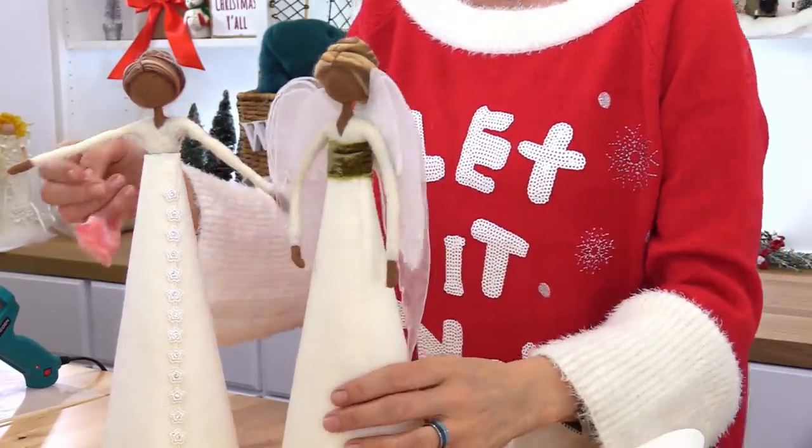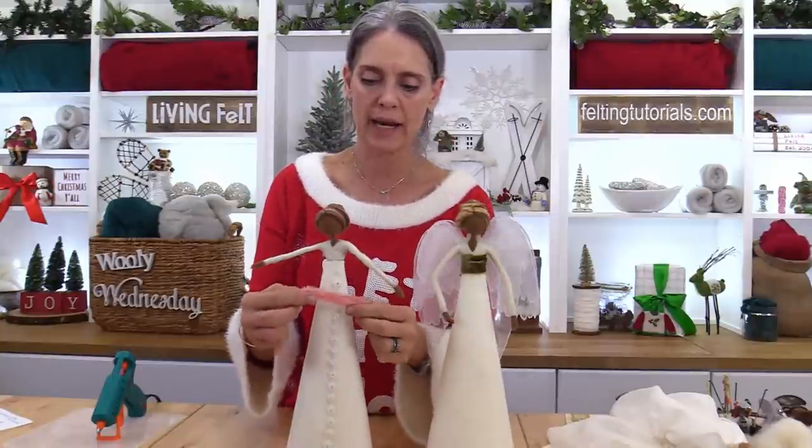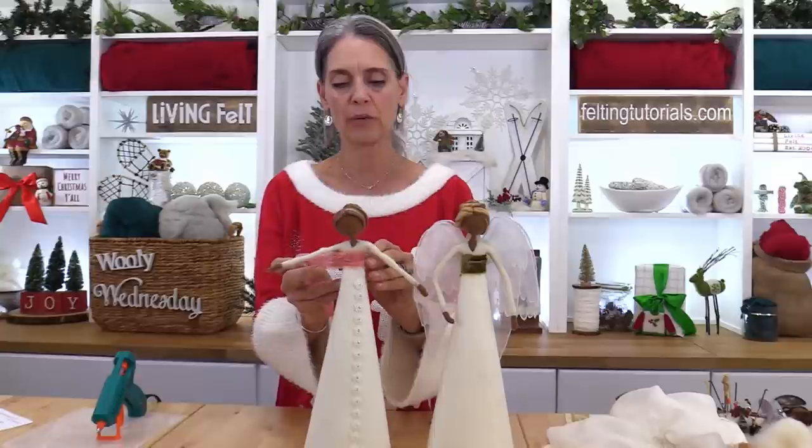Okay, so here we have this velvet ribbon. It's a nice way to add a nice touch, like if you have a wide ribbon or something like that, you can run it right around her torso.